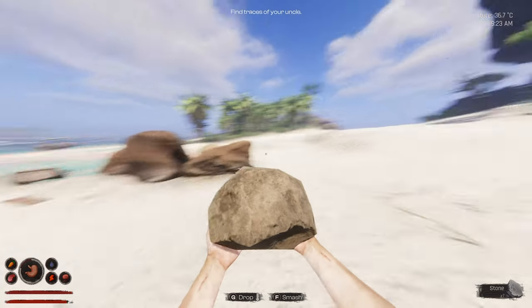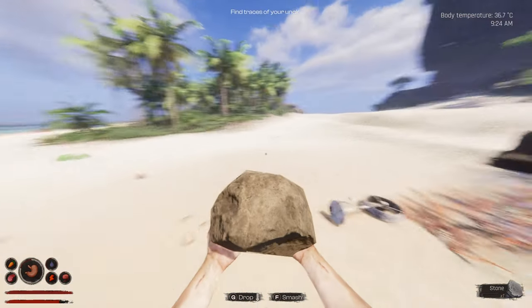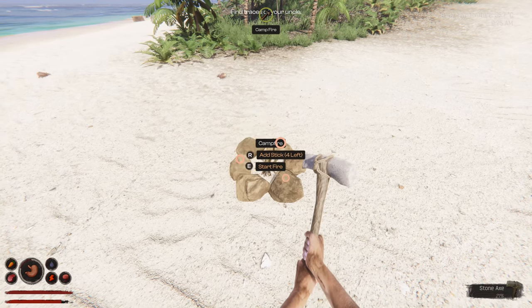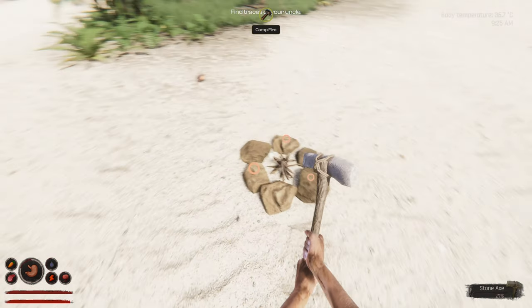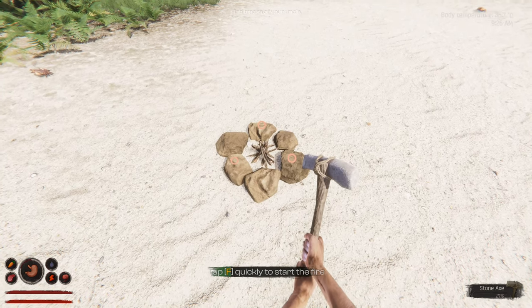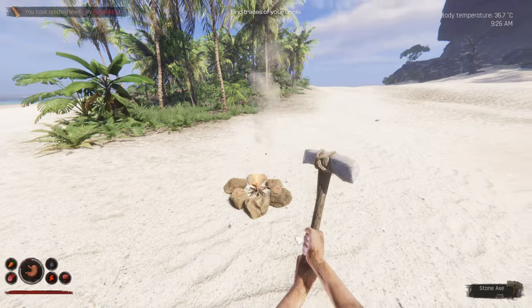He go in there? I think he went in there, didn't he? I think he went in there. Right, sticks. There we go. Let's get this going. Hopefully that will keep the animals away a little bit with the smoke. Okay, we've got fire going.